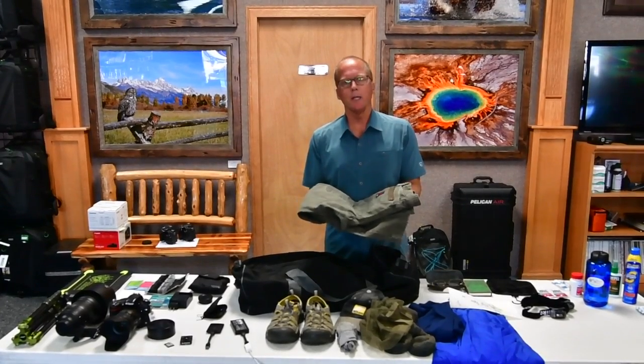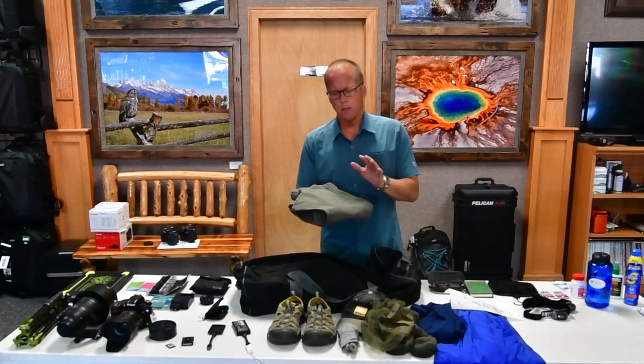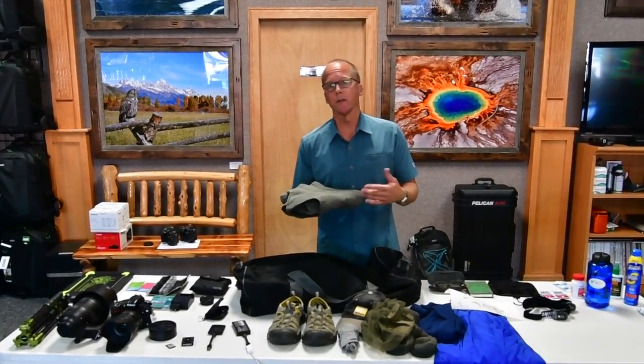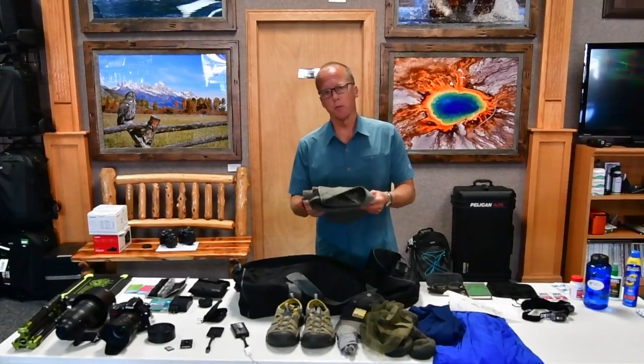I also take a pair of Ranger pants made by Wrangler, kind of a heavy duty canvas type pant. I take a couple pairs of these to wear under the waders if it's colder, or if we do go on the shore for something, just a little bit more rugged to use.